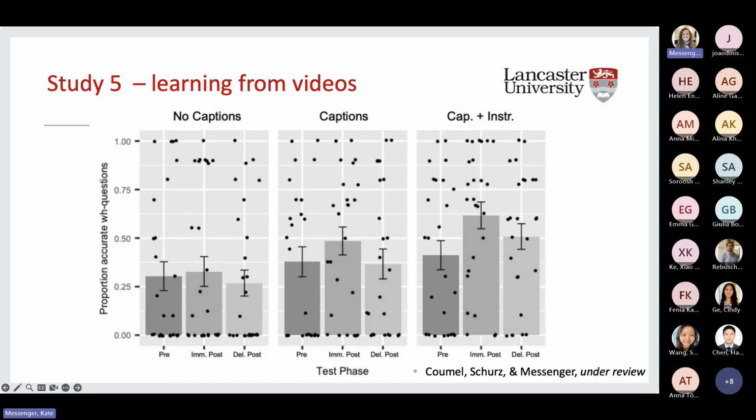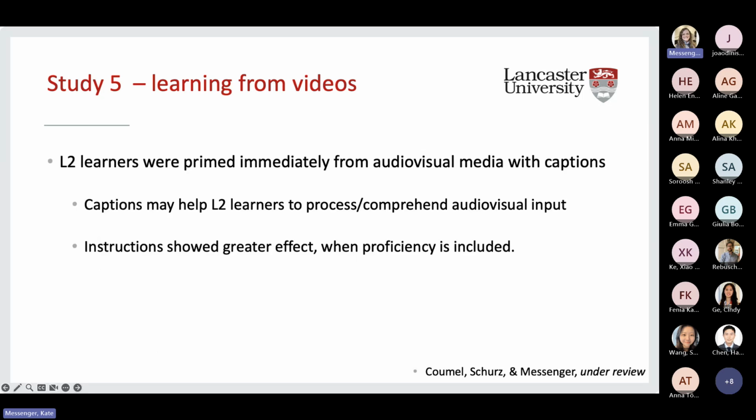When we look at the analyses with proficiency included, we do see an effect of instructions. So when we take into account participants' proficiency, we do see that those in the instructions condition did produce more WH questions than those without instructions. But that's when we include proficiency as well. So that's why we get these sort of differences in the graphs, but it's related to proficiency. So I think it's participants with lower proficiency produce more WH questions when they have instructions than when they don't, compared to those with higher proficiency.